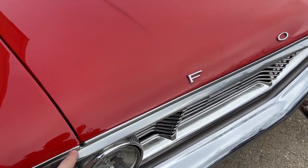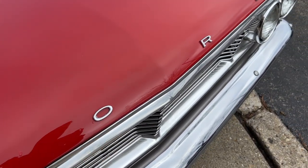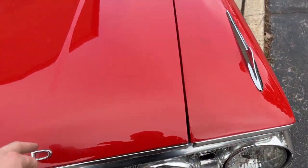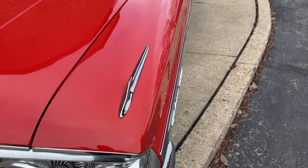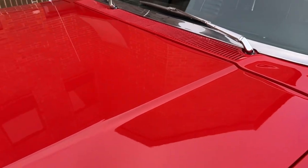But of course, with age, you are going to get a couple little marks. I know I mentioned that, and I'll point out a few. This side, none here. Little mark and another little mark there. But let's carry on down the side here. You'll see what I mean. It's a deep red. Very nice quality.